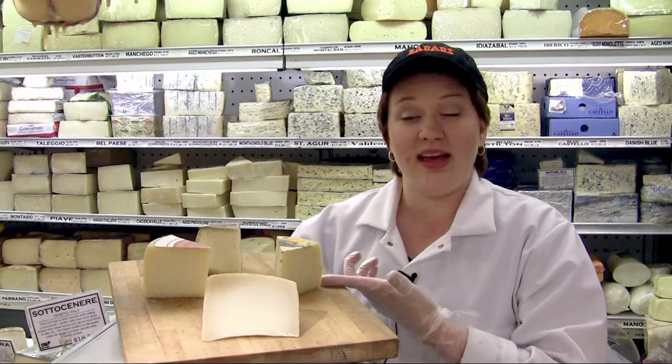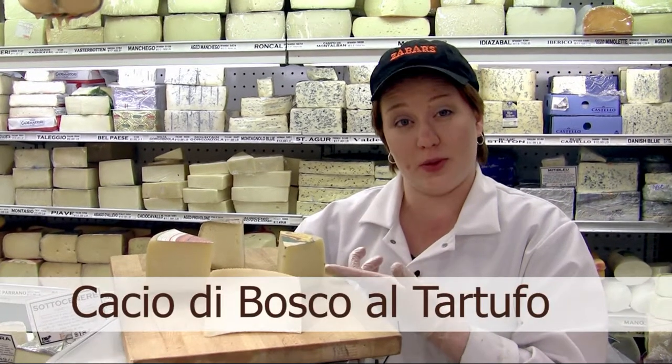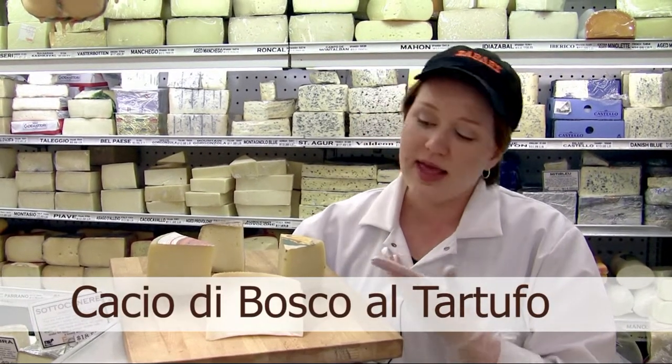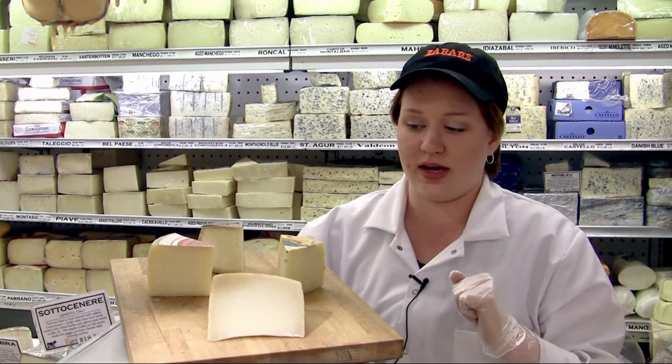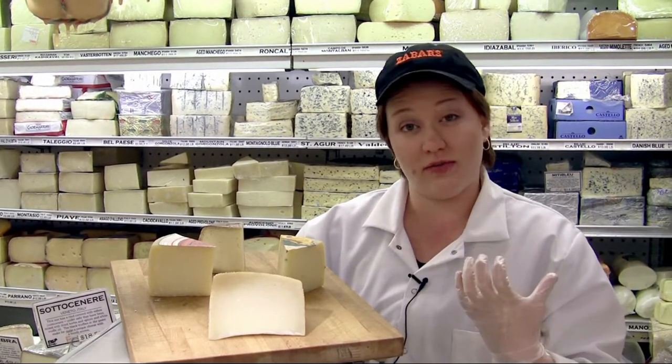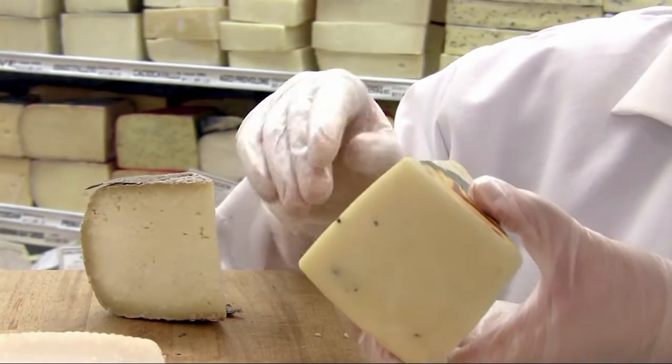The last one is a favorite, a staff favorite as well as a customer favorite. It's called Cacio de Bosco, or Pecorino with truffles. This Pecorino comes from the same producers as our Pecorino Toscano. However, this one has black truffles added to it. So that truffle doesn't overpower the cheese, but makes for a perfect pairing.